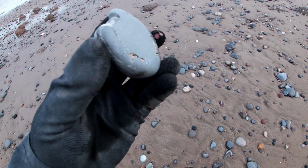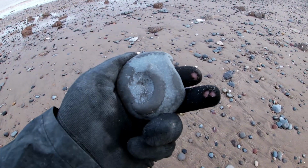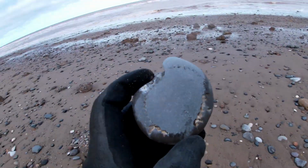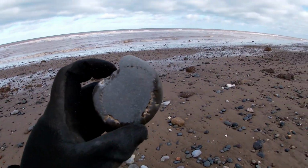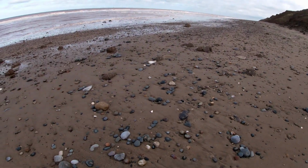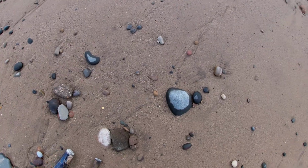Just found this water worn rolled ammonite. I thought it was a Dactylioceras when I first saw it, but I can just see a bit of the keel, and it's a single Arnioceras, which is nice. I don't often find them on their own, normally in a block. So that's alright, it's getting a few good finds on the way back to the car now.